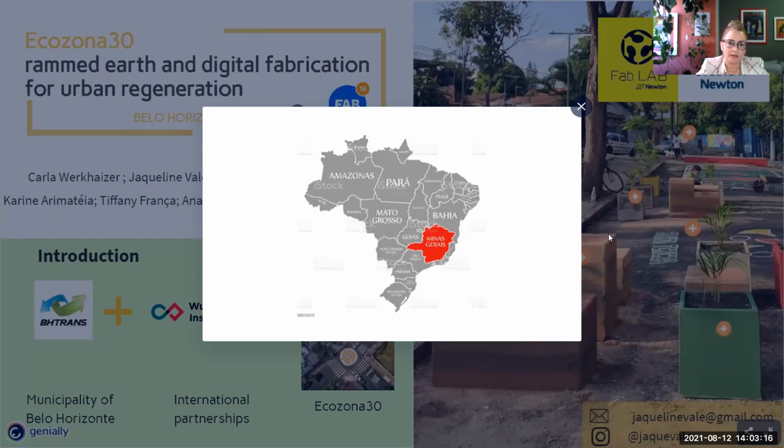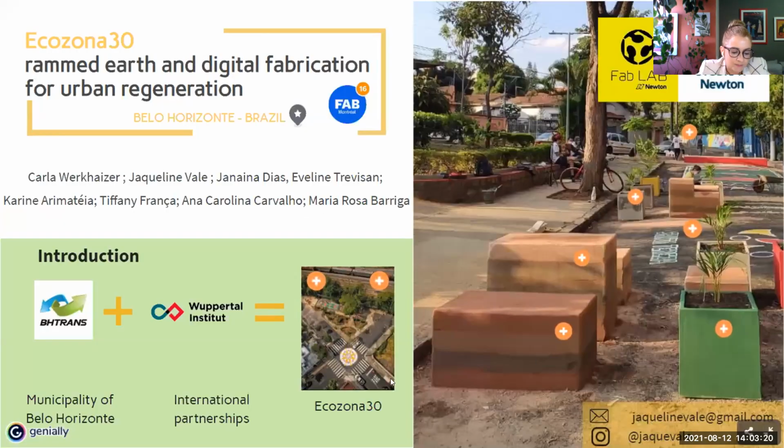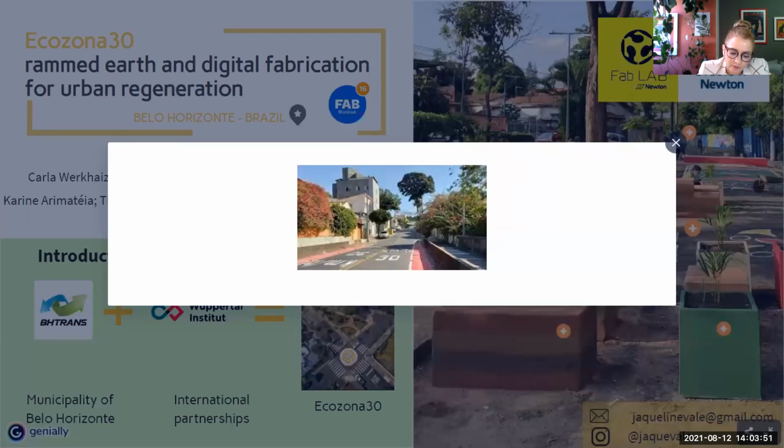As part of a long-term strategy for sustainable mobility called PlanMob BH, in 2014, the Belo Horizonte municipality, in partnership with German partners Wuppertal Institute and other international and local organizations, implemented an intervention entitled Zone 30. The Zone 30 foresees the establishment of local roads with a maximum speed of 30 kilometers per hour for vehicles, giving priority to those who walk, cycle, or have reduced mobility, especially the elderly and children.